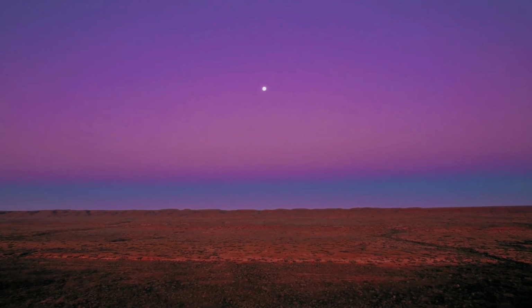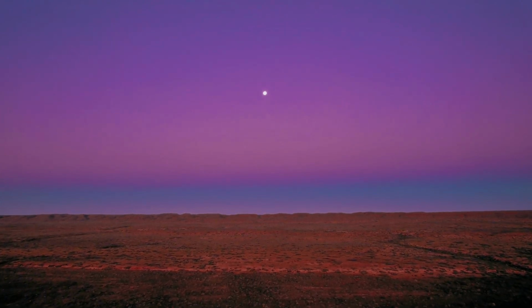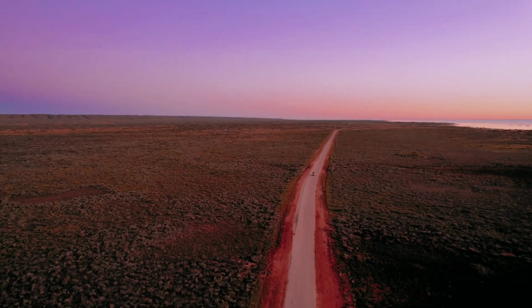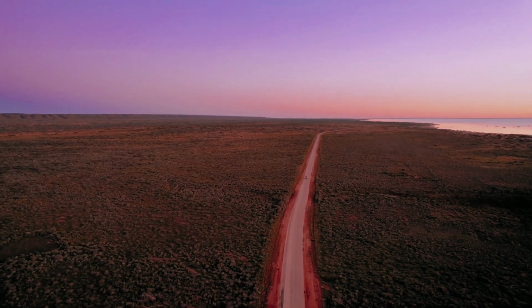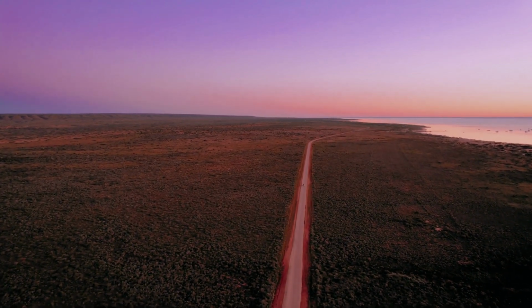Water enters this vast system primarily along the eastern edge of the basin, where rainwater seeps into exposed sandstone layers along the Great Dividing Range. From there, it begins an incredibly slow migration westward and southward through the porous rock.